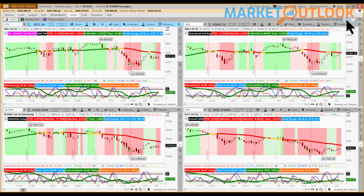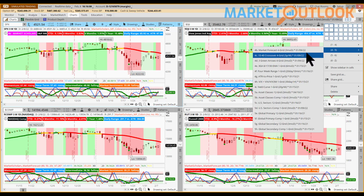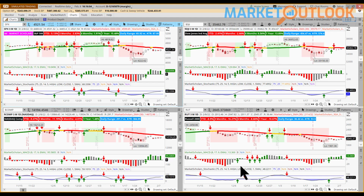Let's go ahead and take a look at our 3 green arrows chart now. And so this will be chart 4D for those of you following along at home.